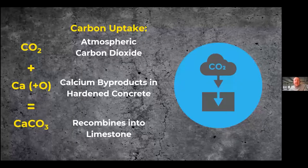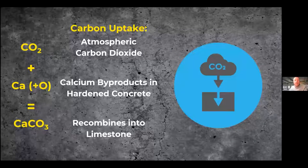But presently, it is estimated that over a typical building life, concrete will absorb upwards of 20% of the CO2 emissions associated with cement manufacturing. And pavements themselves will go even further due to their increased surface area to volume ratios.